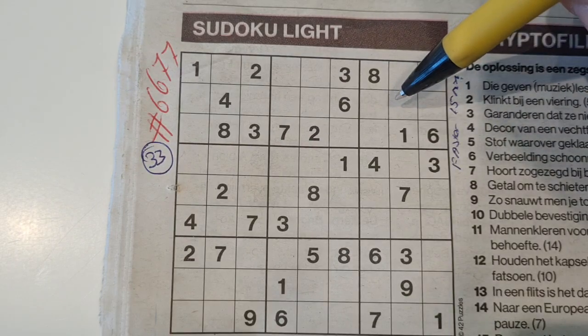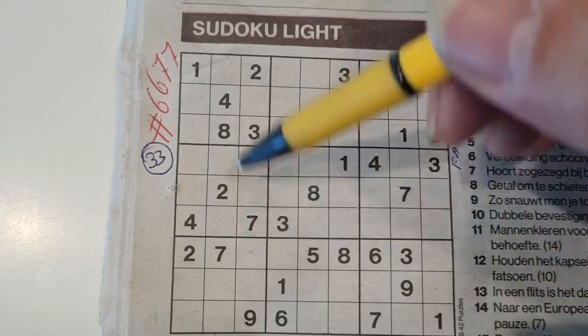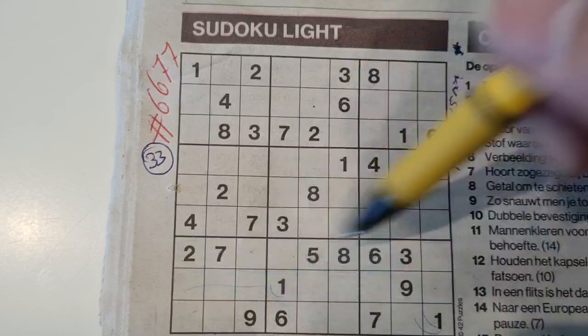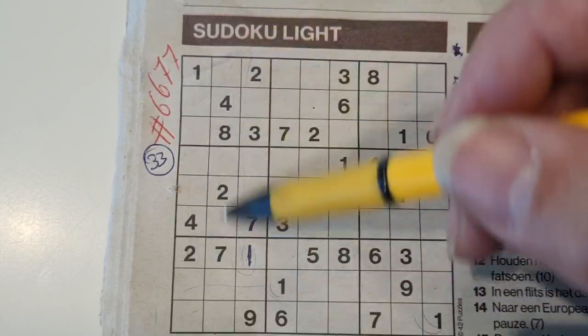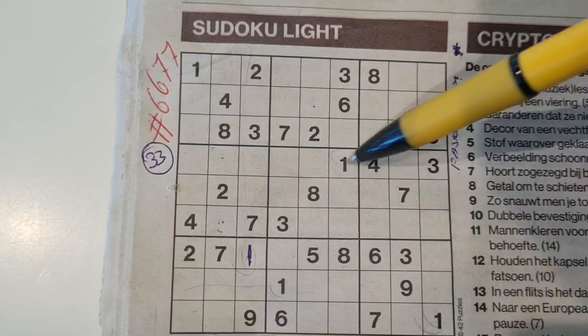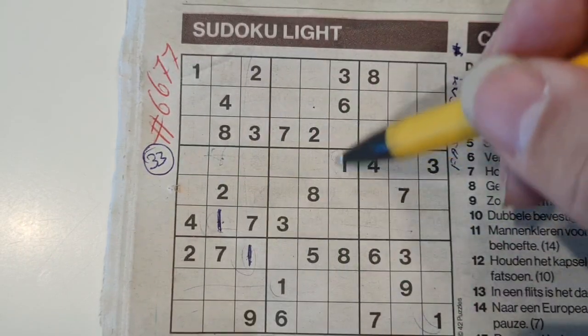Let me see which number can I pick. How about the one in the last row, the one in the row above. So that row, the only place left with 1 should be there. The 1 in this third column, 1 in the first column. So the column between, the second column, the only 2 places left for the 1 should be here or there. You see a 1 in this row, no 1 there. 1 should be there.